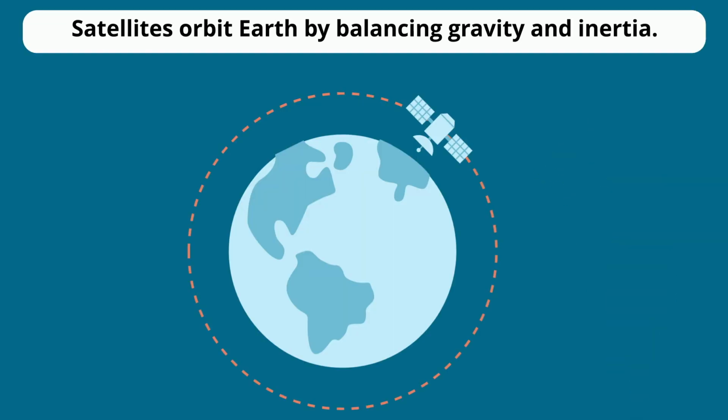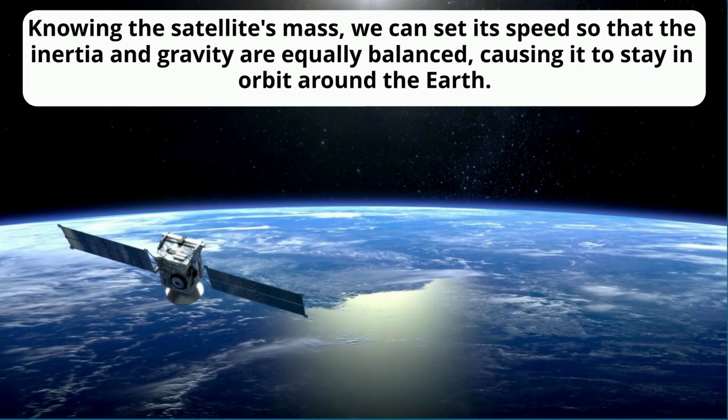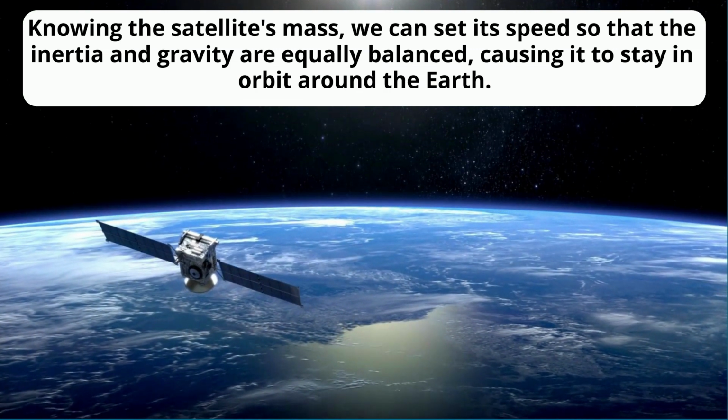Satellites orbit Earth by balancing gravity and inertia. Knowing the satellite's mass, we can set its speed so that the inertia and gravity are equally balanced, causing it to stay in orbit around the Earth.